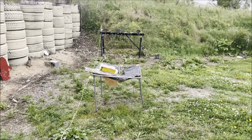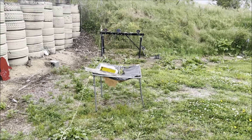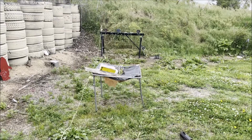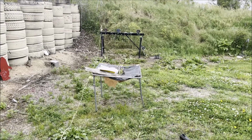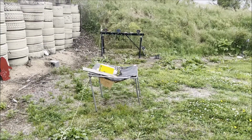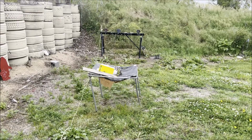So this is the PSA Rock. I'm going to go ahead and load it. Drop the slide. And I'm at 10 feet again. I've had to really prop up the catalog. See what happens. Okay, let's go ahead and clear it. Downrange. All right, that was a miss. So I've reset the target. Try to do a little bit better job of aiming here.